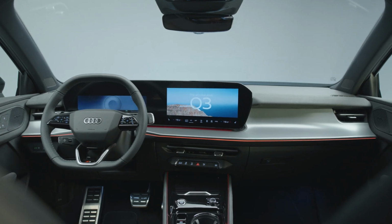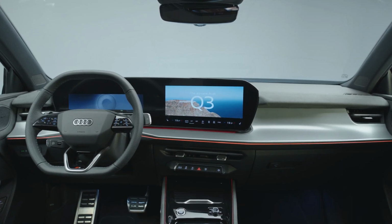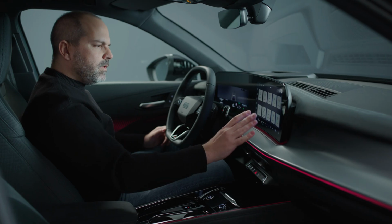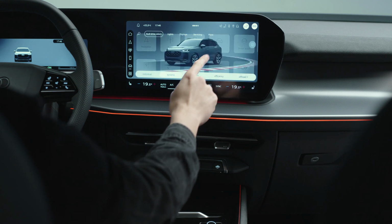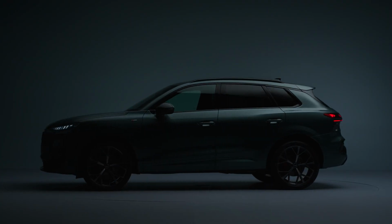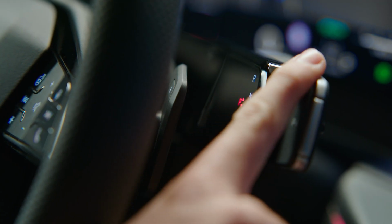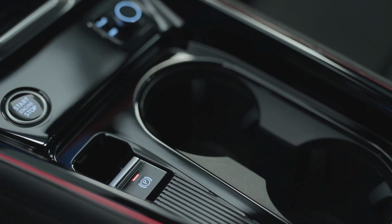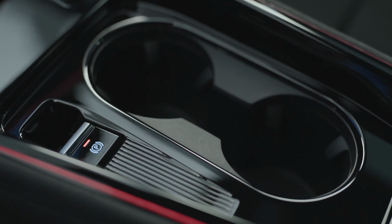The digital stage, with our panorama display from the upper class, the graphics are more simple, minimalistic, and user-friendly. For the first time, Audi is integrating the shifter in the column. Now we have the possibility to bring more usability to the customer.